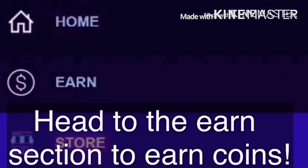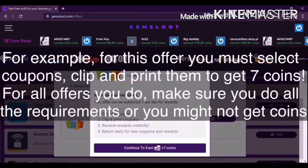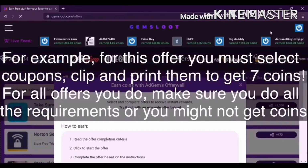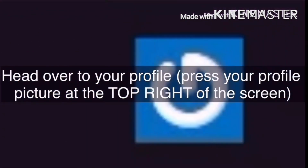Head to the earn section to earn coins. As you can see down here, there are a lot of offers. You can choose any of them to start earning money for free coins just like that. Make sure you do all the requirements or you might not get coins. I got 500 coins.